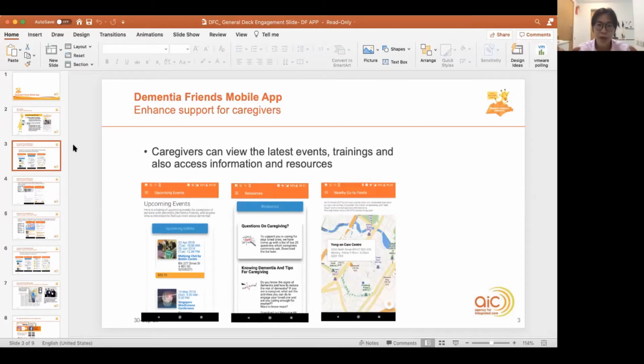So with this app, you get all the most updated news, events, trainings, and so on. All the information. This is very important. I'm sure if you watch CNA or whatsoever, you don't get this kind of news. So this is actually a lot more targeted, and it's better in that sense.